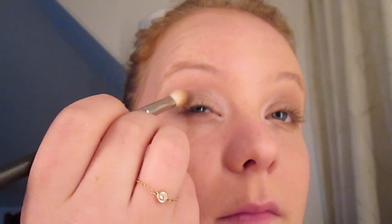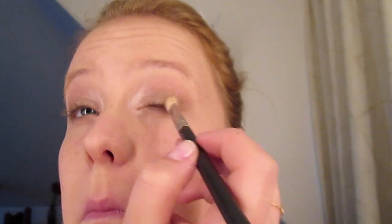Then with this MAC eyeshadow called Handwritten, which is basically a dark brown, I'm going to darken up my outer crease just a little bit more. Nothing too heavy because I am going to add black liner, so that will always intensify the look. For some reason, I always do my eyebrows before my eyeliner. And maybe I do that because I don't want too strong brows with too strong eyeliner.